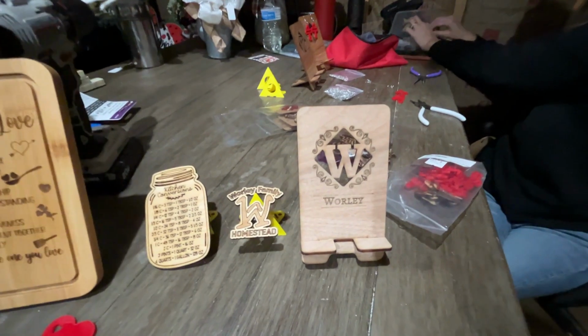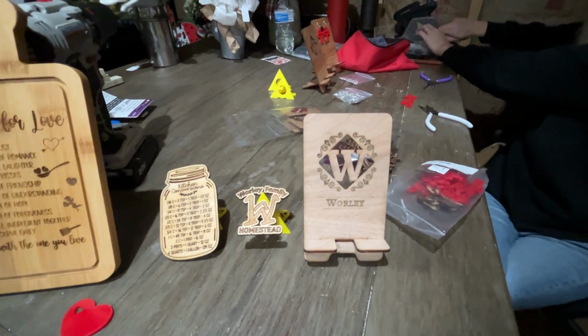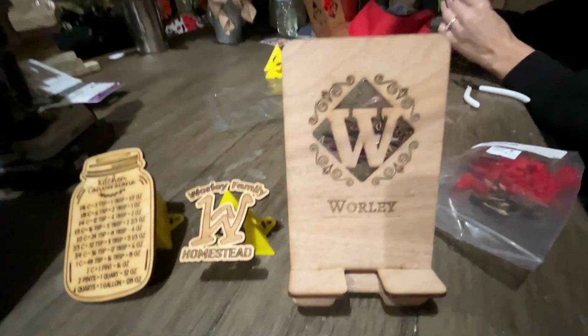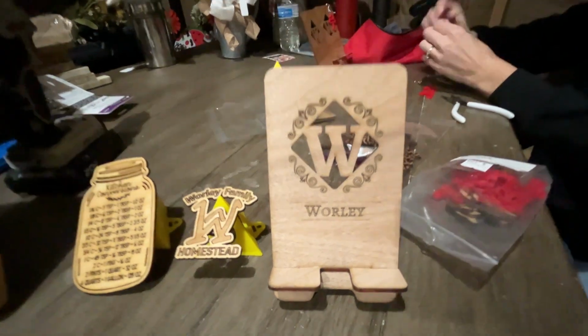I found this right here. That is actually a cell phone holder, but you can monogram it to whatever you want. We can do any letter in the alphabet. And you can actually put your first and last name or whatever you want to engrave on it, which is pretty neat.